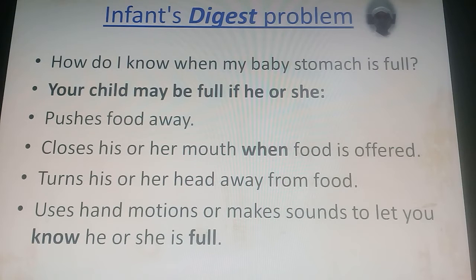How do I know when my baby's stomach is full? Your child may be full if he or she pushes food away, closes his or her mouth when food is offered, turns his or her head away from food, uses hand motions, or makes sounds to let you know he or she is full.